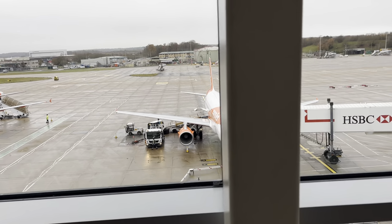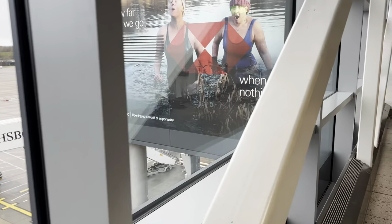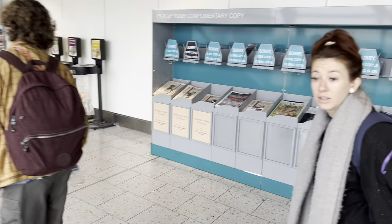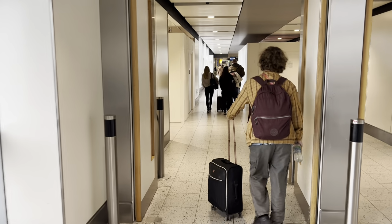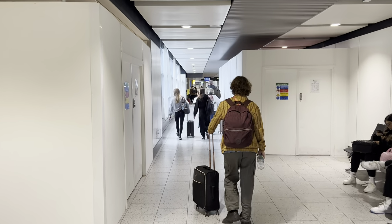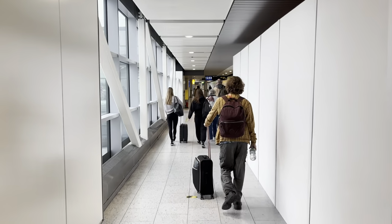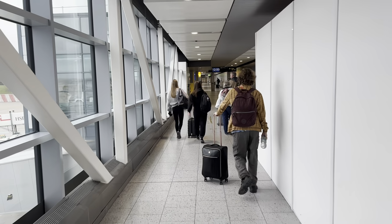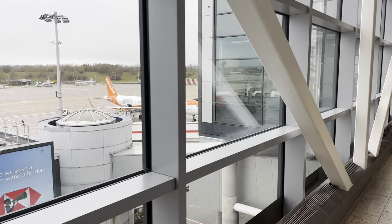Got a little view as we head to gate 569. It was convenient because it wasn't far from where we were. Got a few free newspapers there as well if you want them. But yeah, it wasn't far from where we just were in Boots, so convenient that was. 569, God, the amount of gates this airport must have is insane. That could be us down there on the Neo.